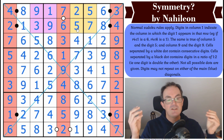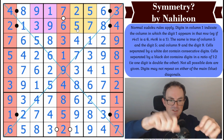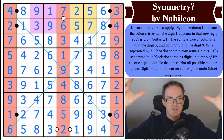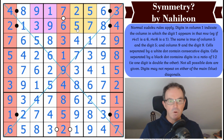And what Nahileon has done is sort of scraped away all of the rock that's encased this fossil, and slowly chiseled away at the rock until he's revealed this absolutely ridiculous skeleton beneath the world that sort of just makes you go, oh, what is going on? I think that is, yeah, it is as good a puzzle as you will ever see, ever.